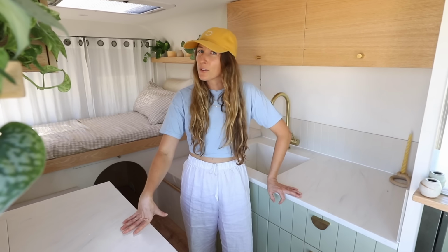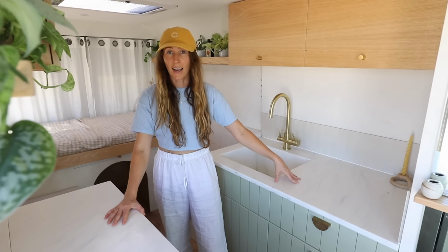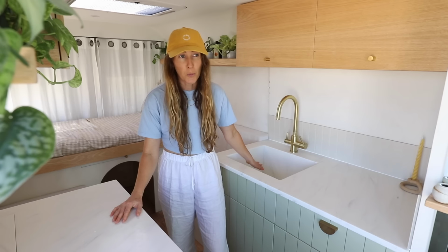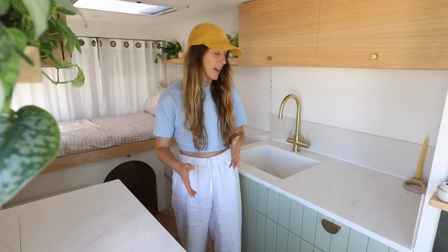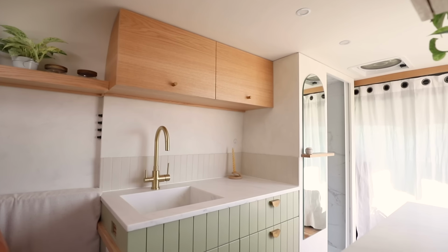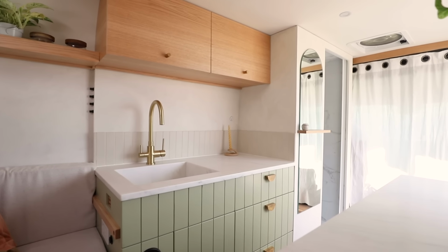So we did something a little different with the countertops this time. These are solid surface countertops. This side has a built-in sink. This sink is a lot larger and deeper than our last sink, and it's been so nice. As for the kitchen area, I really wanted to keep this counter space open just to give us more area to prep food, to wash dishes, that kind of stuff.